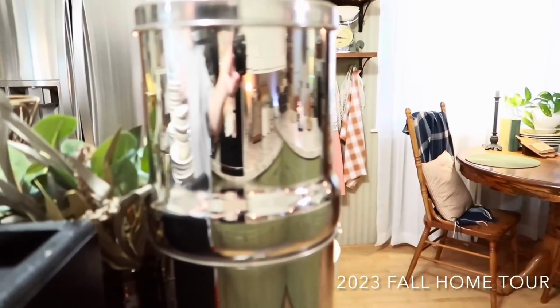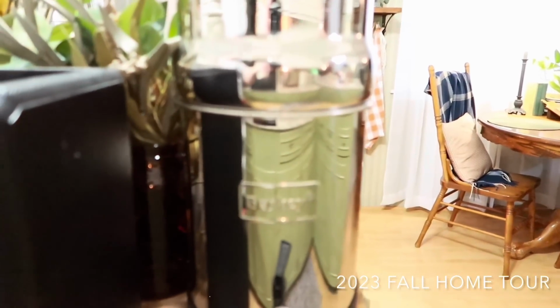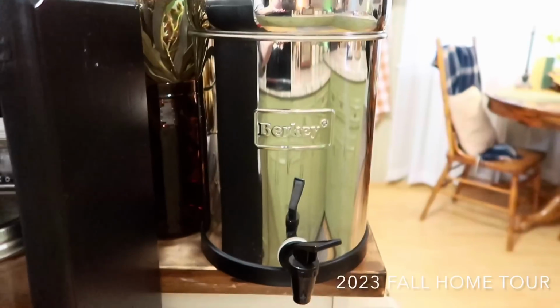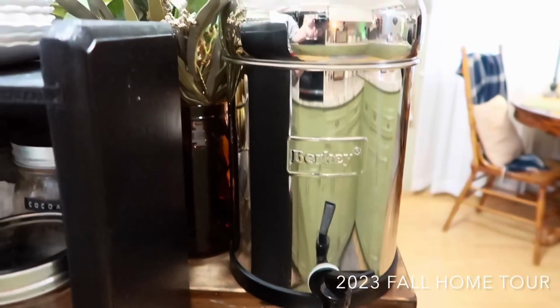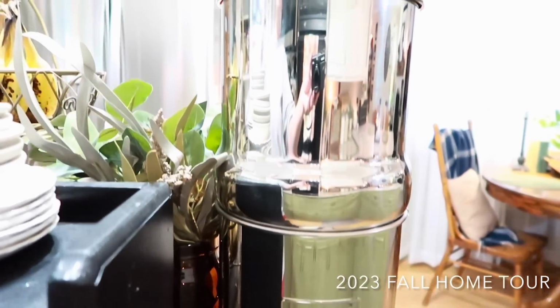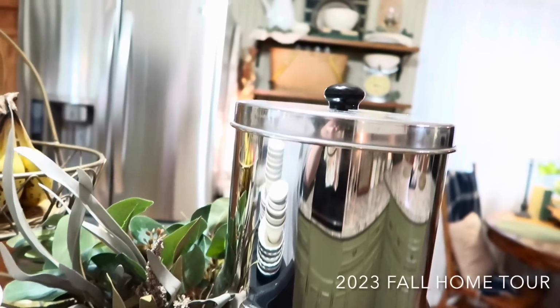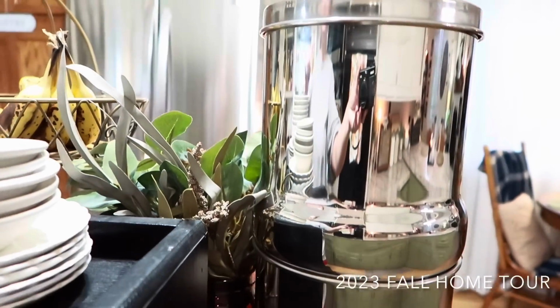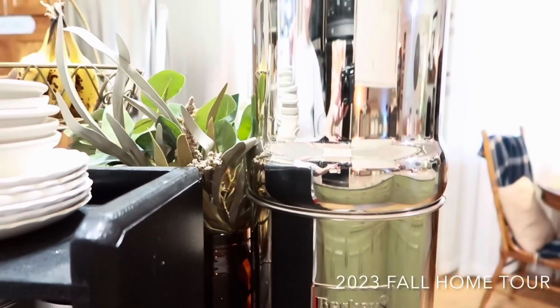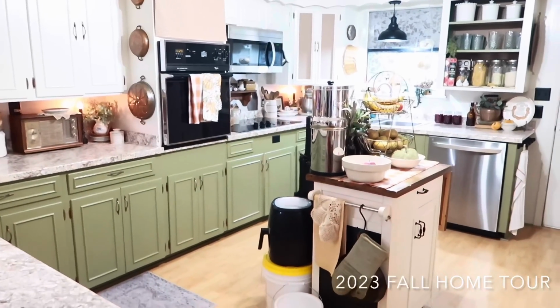So this is a Berkey water filter system. We do use this on a daily basis. My only regret with this thing is that I did not buy the bigger one because I have to fill it constantly. But I do love my Berkey, and I love that our water is super clean and filtered really, really well. So that's what that is. I get questions all the time about what is this thing here in the middle of my kitchen. So yeah, one more little look there with the island included.